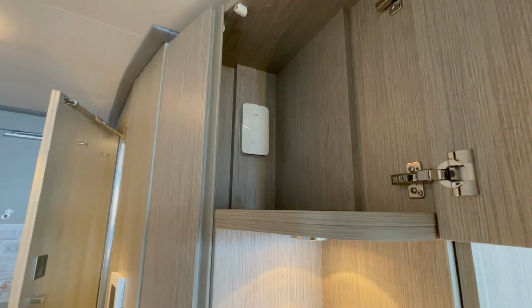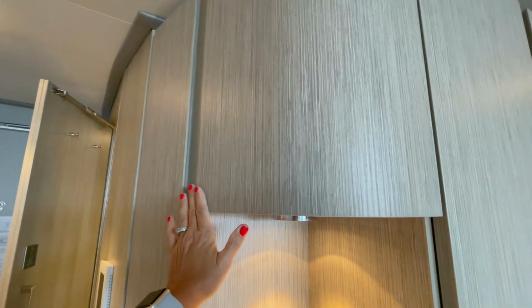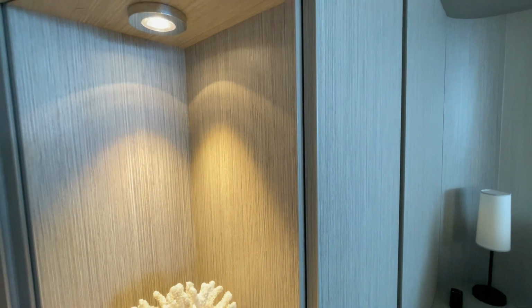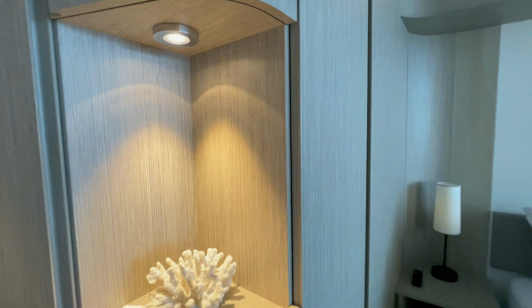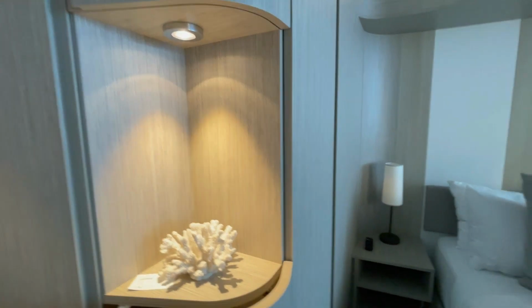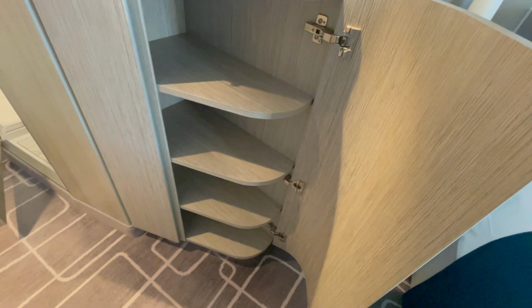And with Concierge, I thought I could go to the concierge person and have them hook me up for internet once I boarded. But no, they tell me to do it on my phone, maybe my TV, or go to the Wi-Fi person and have them do it. This is more storage here.